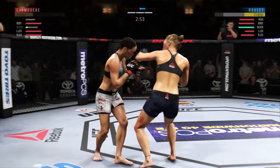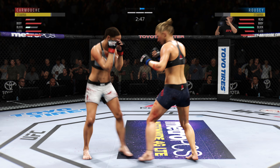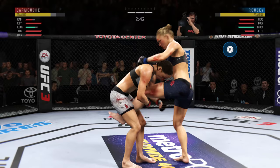Well, she left her head open there, Joe, and she paid for it. She continues to lean in almost as if she's moving into the strike. She'd be wise to change up the tempo here.